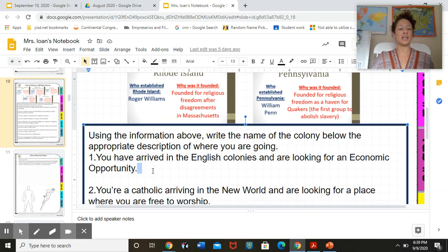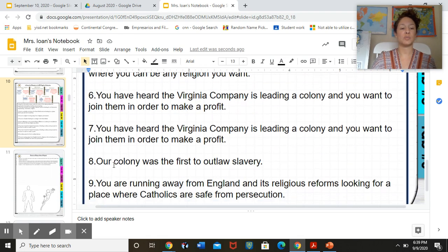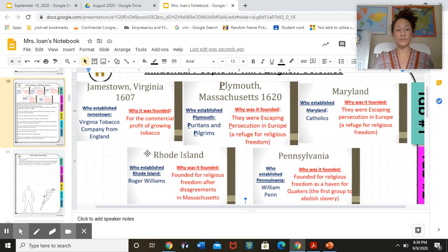And for number 1, I'm going to help you out. It is Jamestown, Virginia, for the profit of tobacco. So now you're going to go ahead and do numbers 2 through 9 on your own. And then we have our very first unit project.